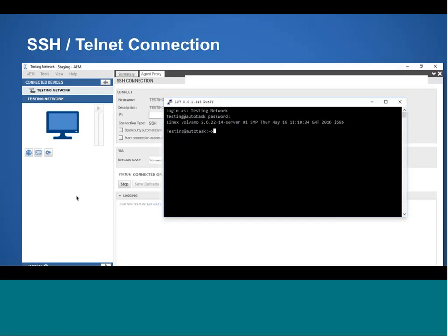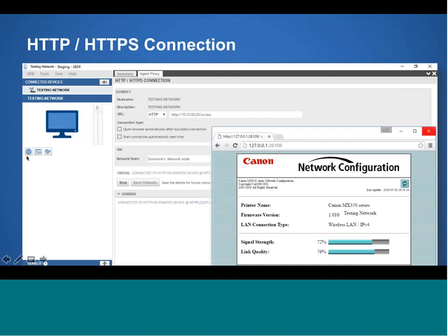Great user experience. One of the other icons you'll see on the left side as well is the browser icon. When you click that, similar thing happens. You can still change the port or perhaps the URL a bit, and then you say connect, and we're gonna give you the browser, and you're gonna be able to make that change to the printer or the switch or the storage device, all directly from AEM.